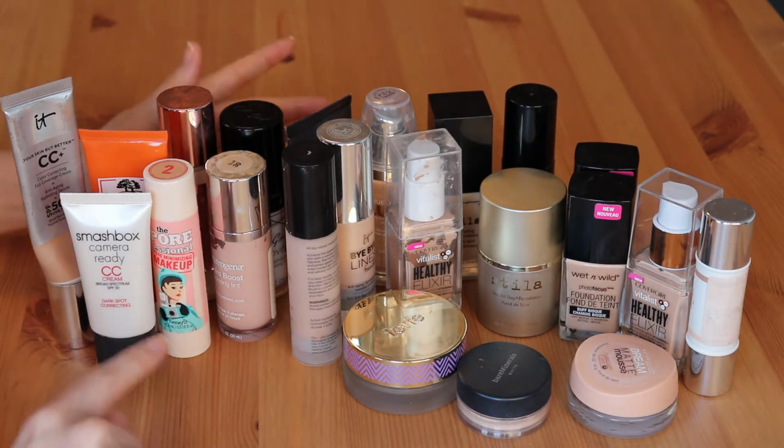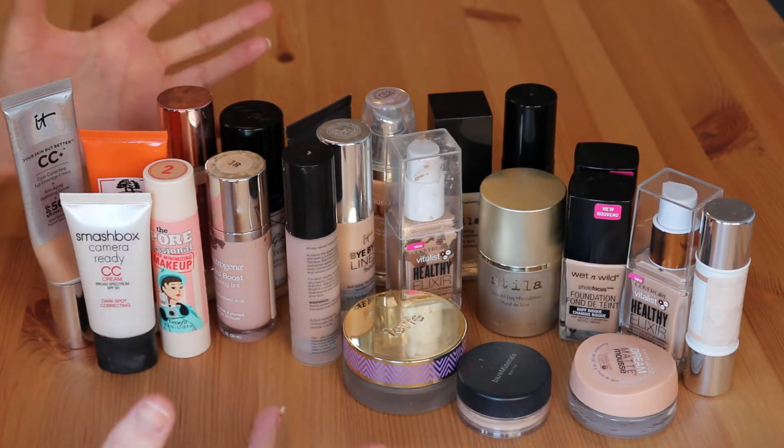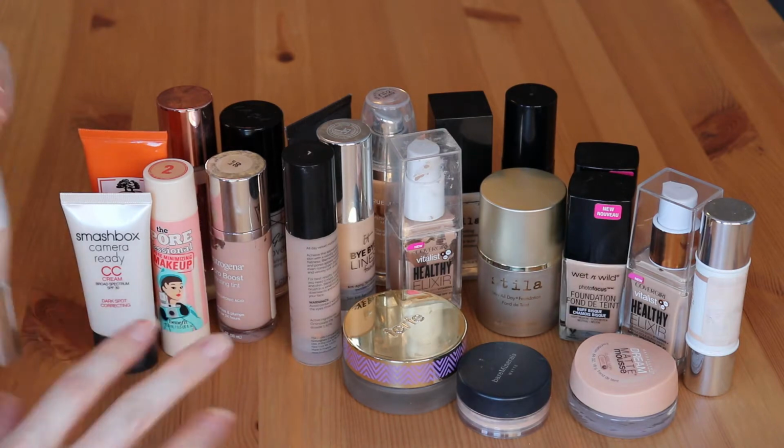But let's quickly hop into foundations. I think this is all my foundations. I feel like I might be missing one by my numbers, but I can't seem to find it wherever it is. So I'm just gonna pull randomly here and talk about ones that I'm keeping, that I know I'm gonna use up, what I'm sending home, that kind of thing.